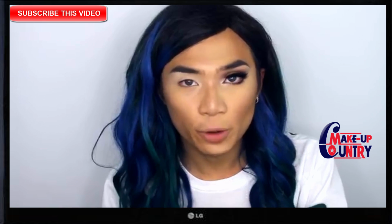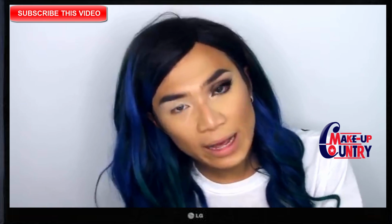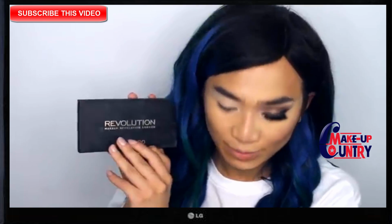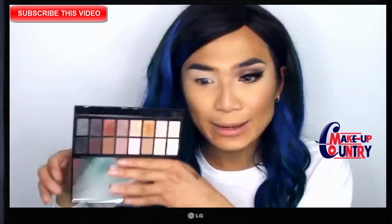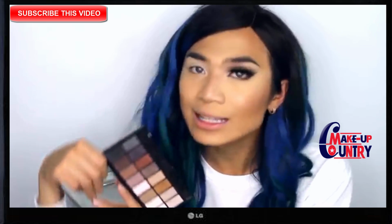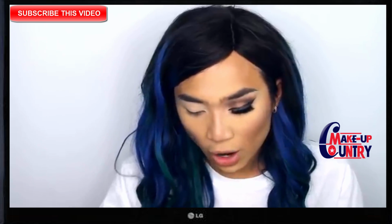I'm going to be using what I've got, the Revolution Iconic Pro 1 palette, and this is a dupe for the Loreal Pro palette. If you don't live in the US, then get this, because Revolution ships internationally, and it's basically the same. Look at it, look at all the shades. It's basically the same as the Loreal Pro palette.